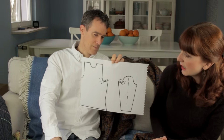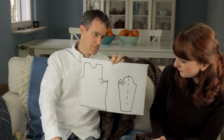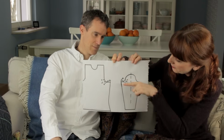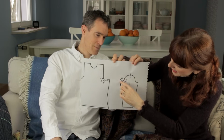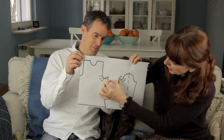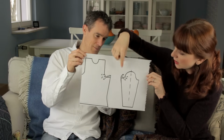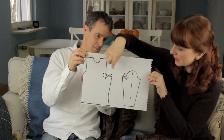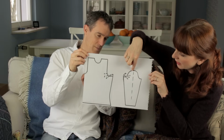The next thing you can think about in general is, how do I explain this? So you can see this is the underarm and that's the underarm, and they come at the same spot. So my drawing is not to scale, but you can see that the cap is shorter than this distance, partly because you've got the curve coming around like that.